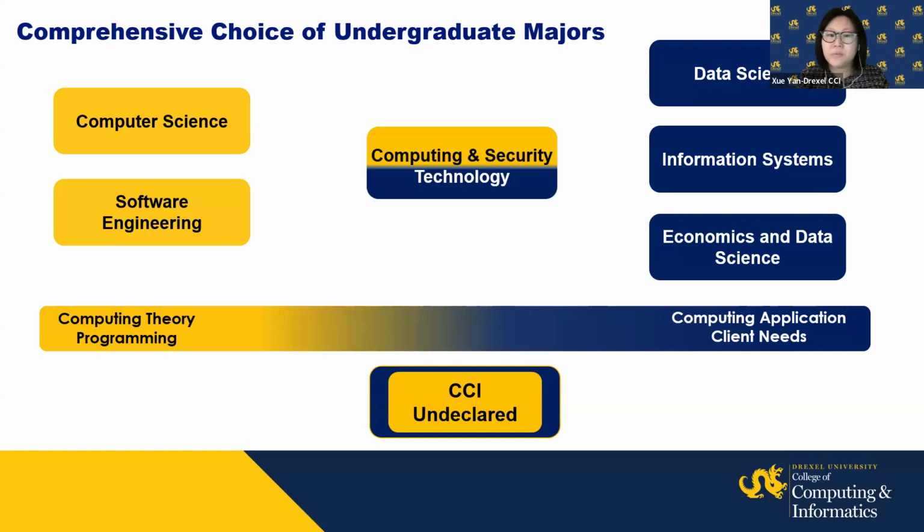And of course, you have something somewhere in the middle, computing and security technology. So you can choose which side you want to focus a little bit more on, right? The theory side versus the application side. So that's up to you.